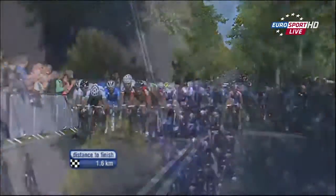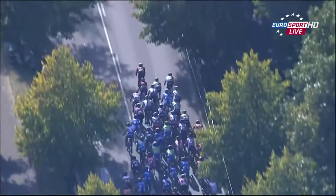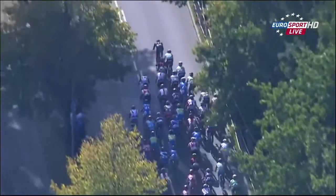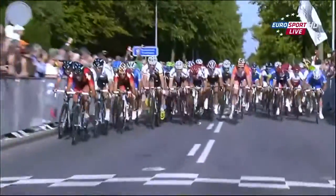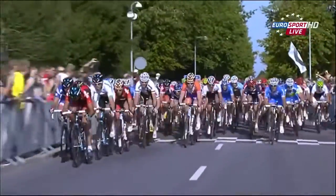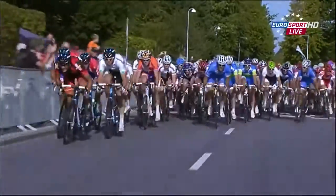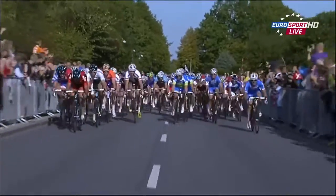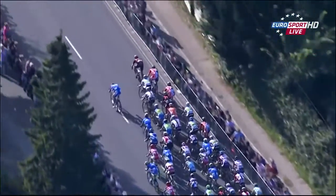Seberg is at the front. I'm struggling to see actually where Greipel is here. There's so much movement. And Andre Greipel on the outside now, just forcing his way through towards the front. Look at the Spanish now trying to set it up as well. Oh, Stannard's done a magnificent job. Look at the way he's forced his way through there on the barrier side here.